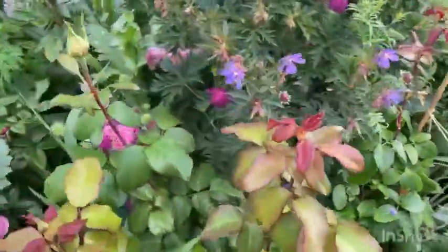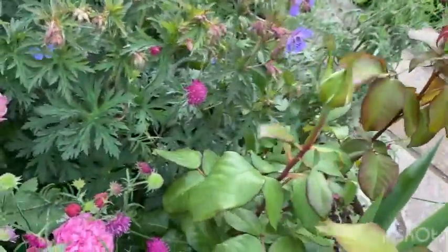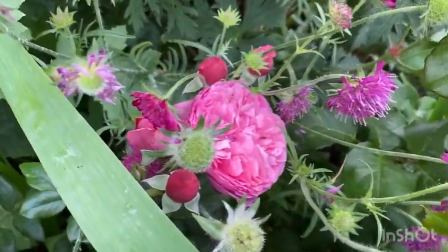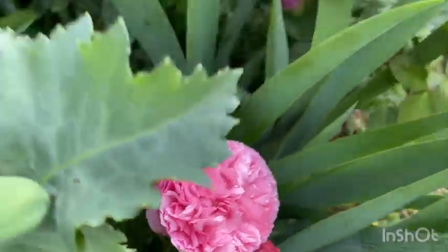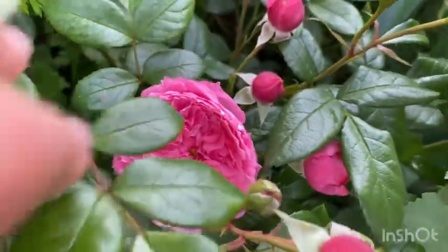This is Rosen Souvenir de Baden-Baden, not yet in bloom. And then here we have Penelope Lively. Very lovely for me this year. I do have another Penelope.